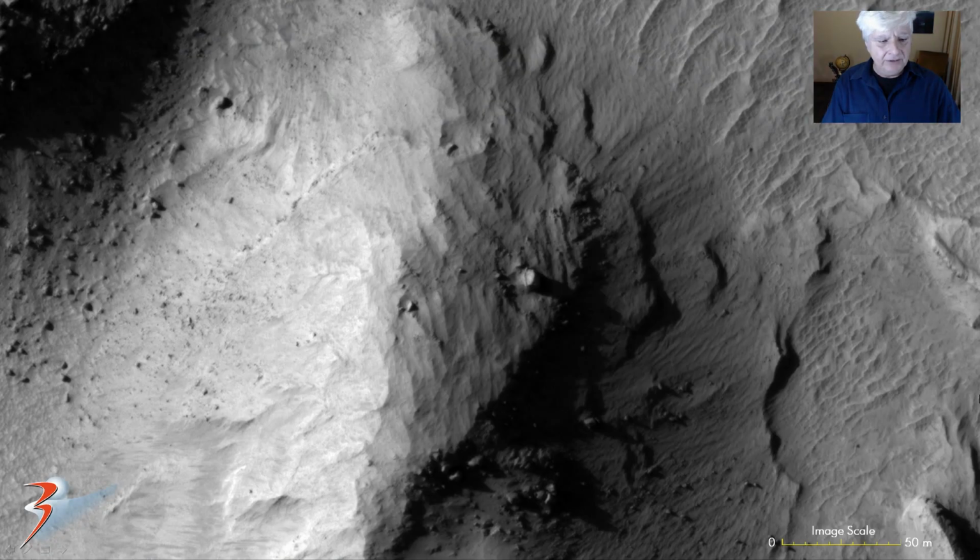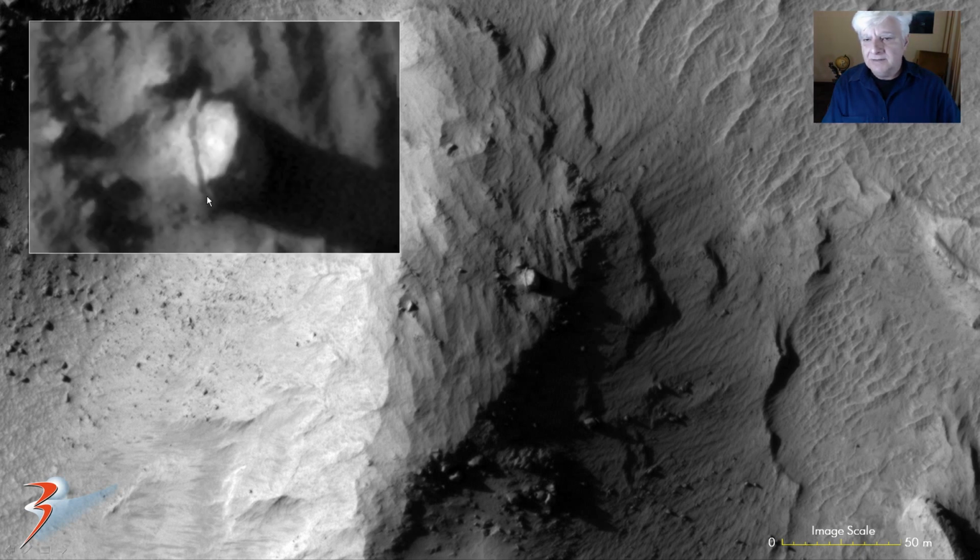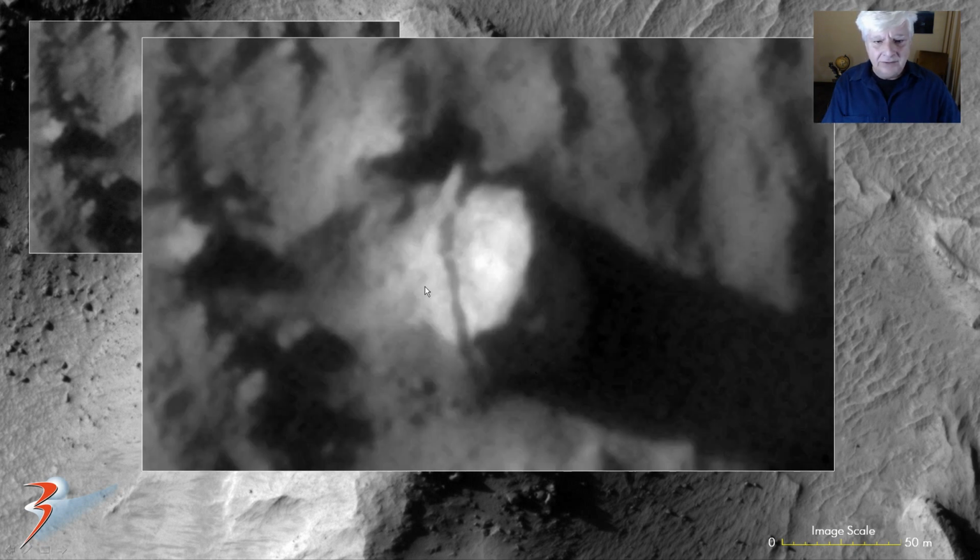The first anomaly we're looking at is this huge block that's lodged itself in the side of this hill. It's about 10 meters wide, and what makes this really intriguing is the strange ridge line running across one side, really straight and quite uniform. So that's a zoom in of that block, and I just thought that ridge is really very artificial looking.